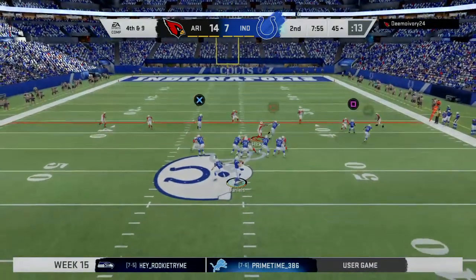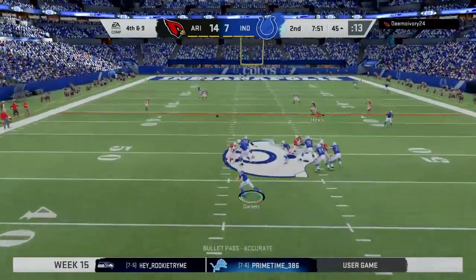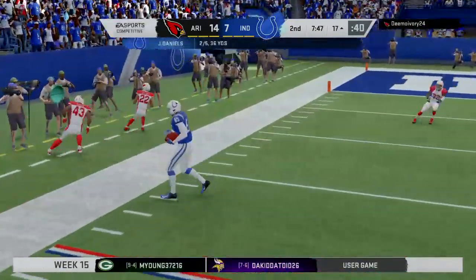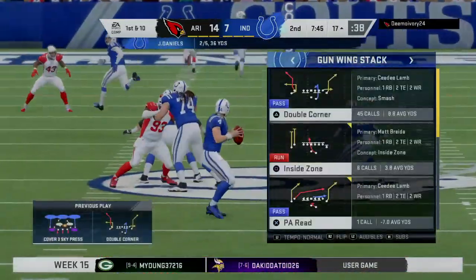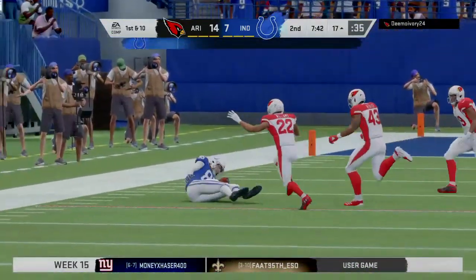On 4th down, Daniels. Ebron's got it. Hey, nothing to see here. Just your standard 4th down gain of 28 yards. And the drive keeps going.